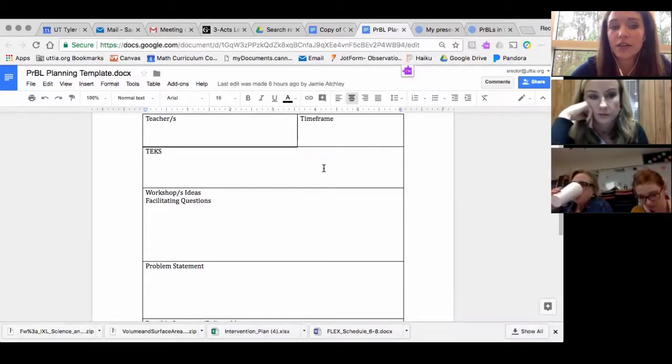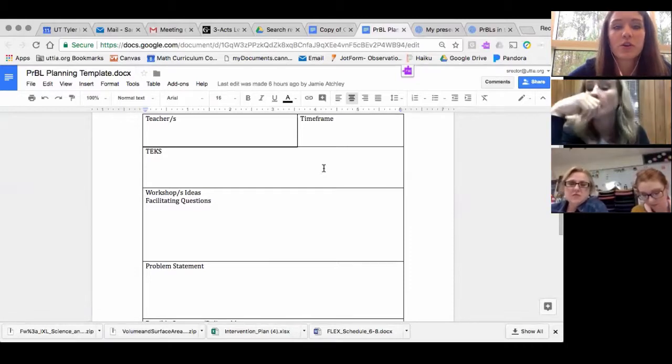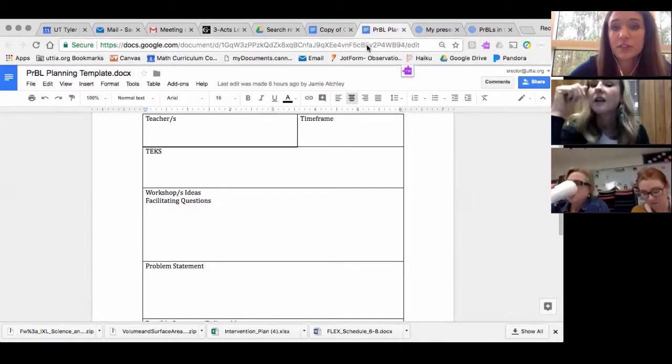So you can tie in workshop ideas, what stations you want to do within that, what supporting activities you want to do as a group. It's your document to do with how you're going to do that PrBL. So there's not really a wrong way to do it.